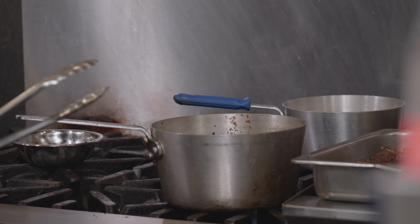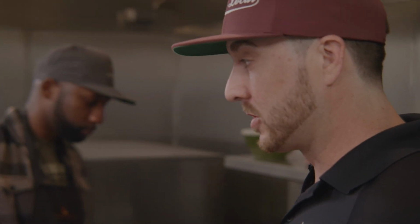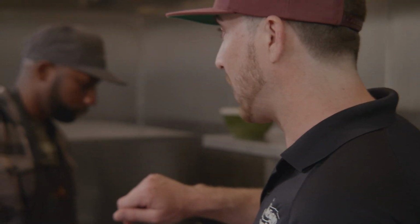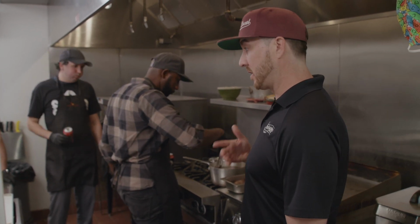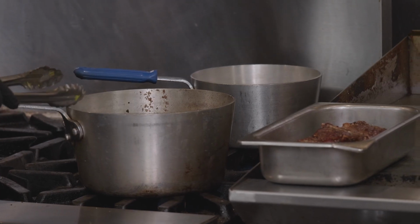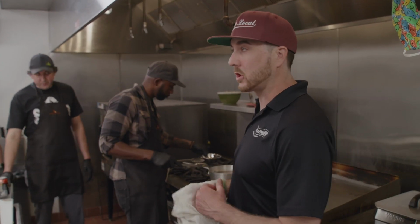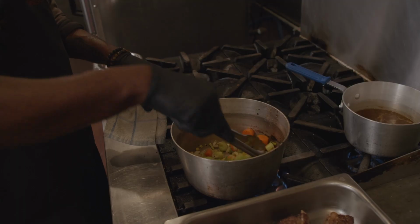So we went ahead and took the ribs out of the pan. Jamal's sauteing all the vegetables in the pan with a little bit of the oil that was left over. We drained most of the oil out, but we wanted to keep some in there to have a little bit of the fat to saute those vegetables. And then we'll saute those until they almost turn translucent, and the onions, of course, will turn translucent.